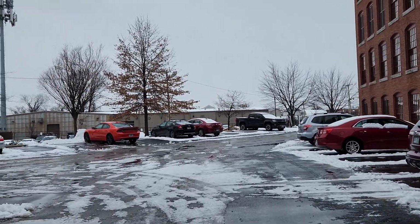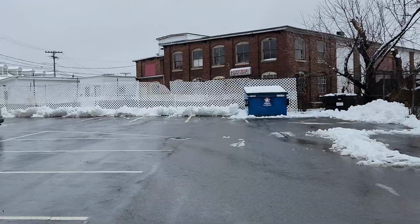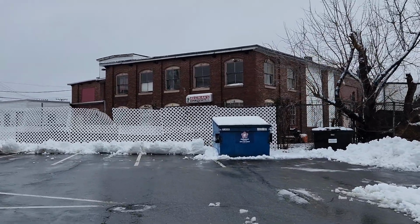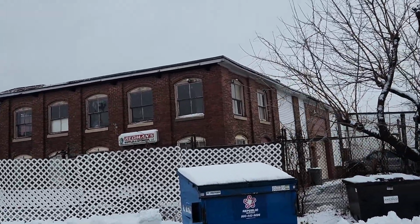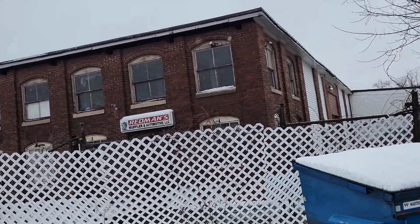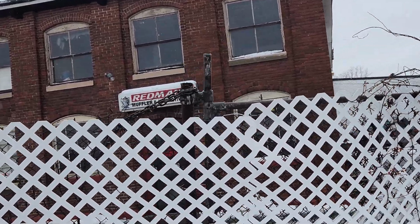But anyway, I'm gonna head over to my next destination. I wasn't planning on filming this building, I was just walking by it, but this building shows a lot of age, as it is 100% original. I'm not sure what was originally here, but right now it seems like it's a muffler shop, if that's even still functioning. Yeah, it is.